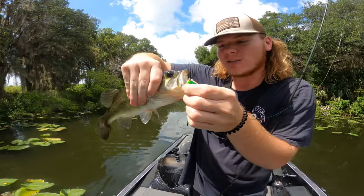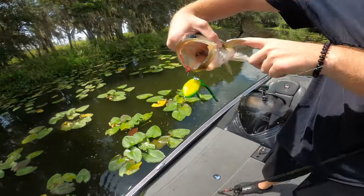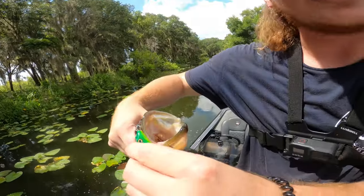Look. Is it? Them hooks came out. Is it a smallmouth? No, it's a spot. No, that's a big mouth. Oh, he's bleeding. You see how sharp those hooks are? There's blood. We can't show that on YouTube, though.